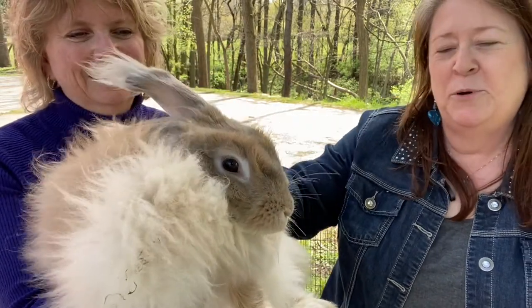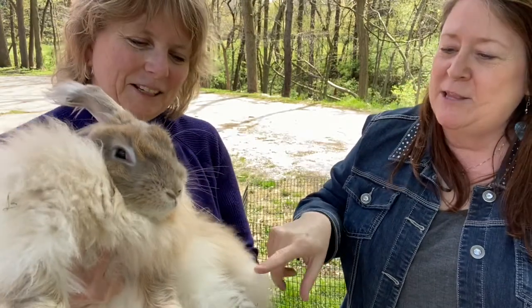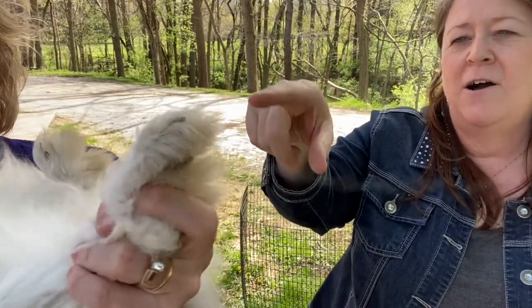In a minute, maybe we'll put her down and let you see what she does down on the ground. But let's see those back paws. She's got huge, huge back paws. Can you see that? Look at that. Oh my goodness. And they've got really long claws and stuff.